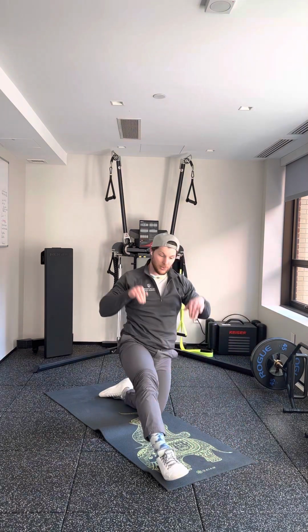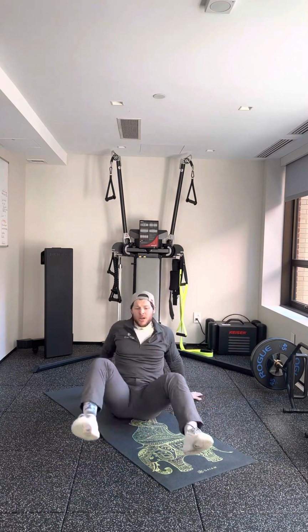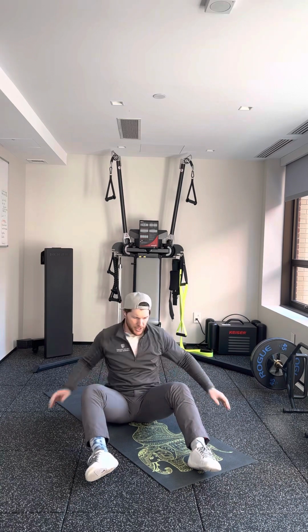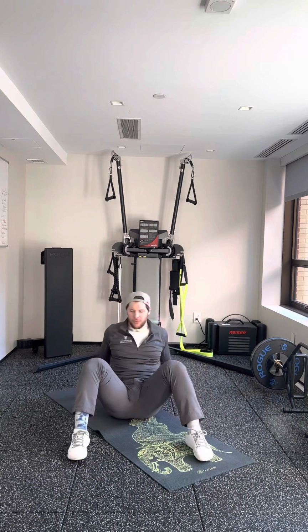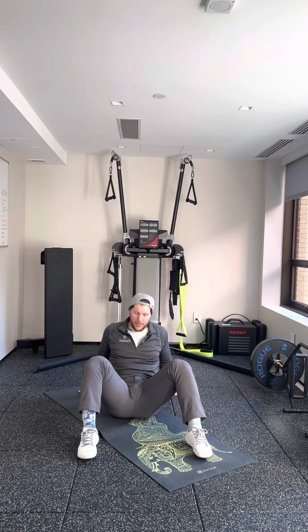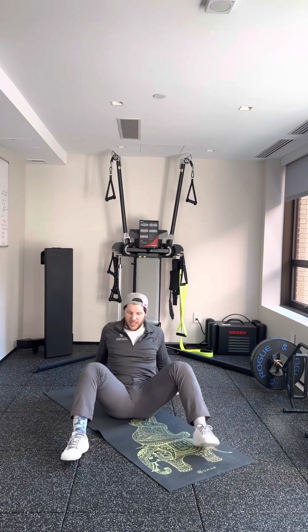Okay, let's get a little bit further down to the floor to a seated position. Got one more movement that can be really good for the hips, and then we'll do a big one for the shoulders with rotation. So let's get our feet flat on the floor. How far out or in kind of doesn't matter. We just want to have the ability to keep our feet kind of in the same position.